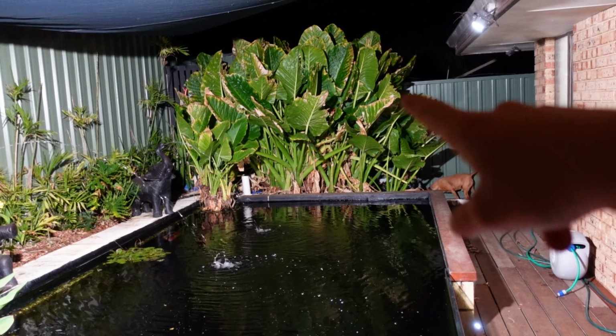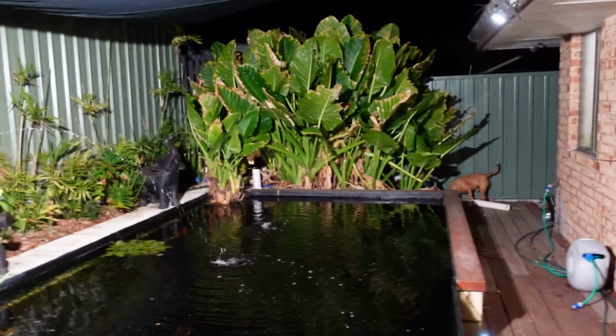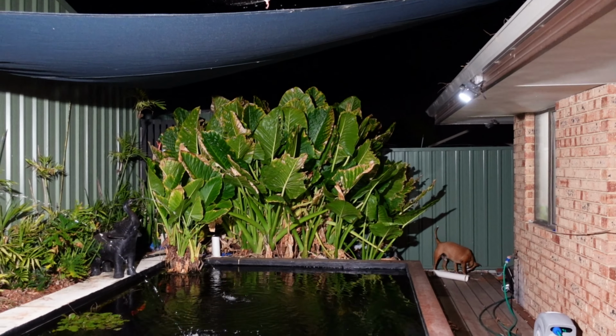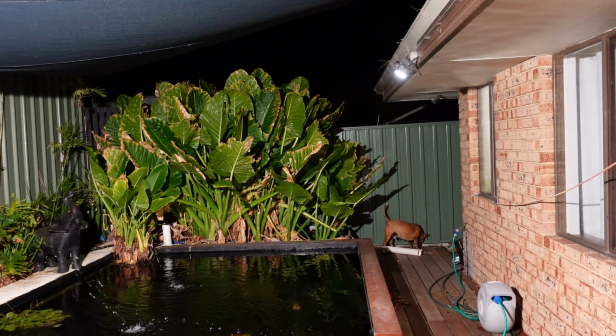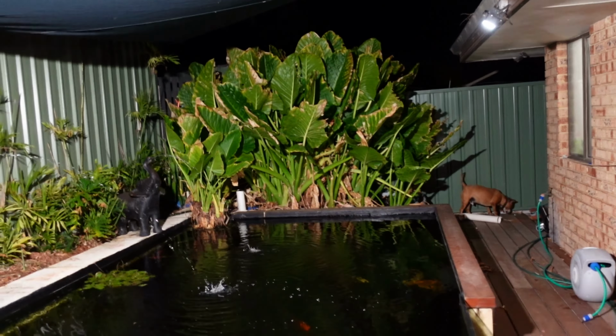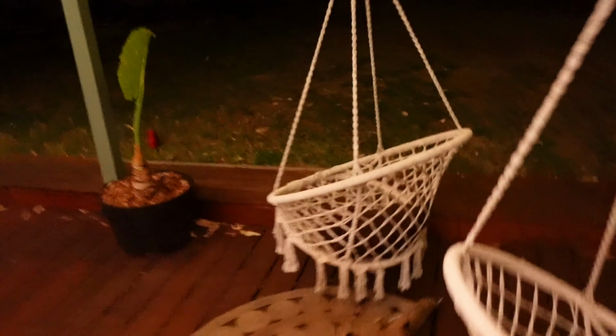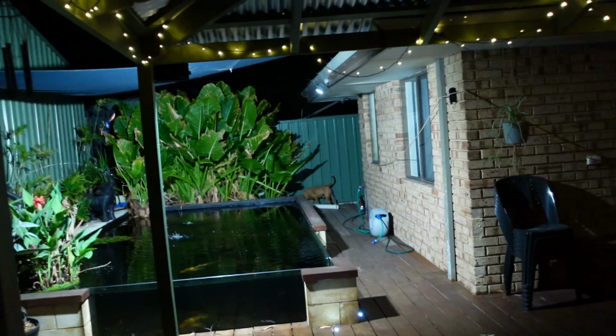You can see how lit up the elephant ear is. So that elephant ear is really that big. It's not fake. I'm not even joking when I'm telling you that used to be a tiny little cutting. That used to be like a few pieces this size. So this was actually one of the cuttings, and this one hasn't grown because it's just in a pot. But that's what that came from, a couple of cuttings that size.